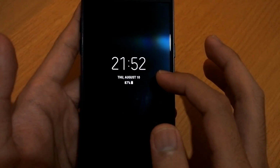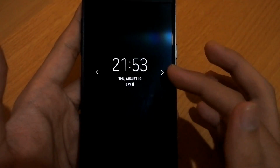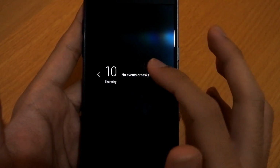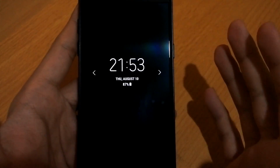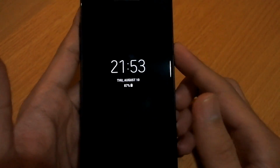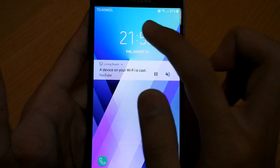There will be a prompt after updating saying do tutorial, but if you double tap here, see, there's an arrow there. So it's kind of like a widget here. You get your music control right here, you get the calendar and the next alarm. If you leave it like this for 5 seconds, it will go back, and the same goes for the lock screen right here.